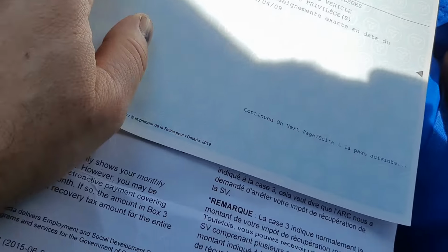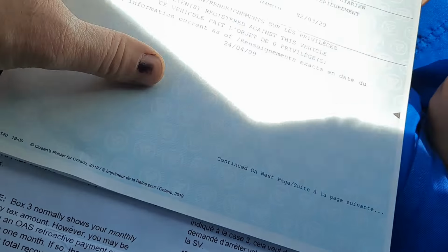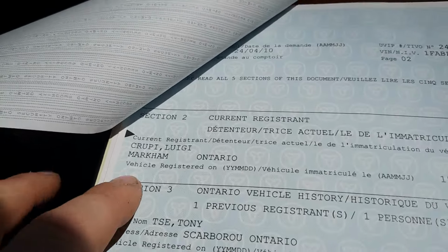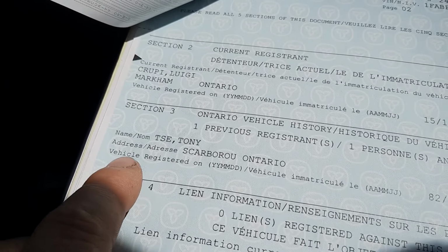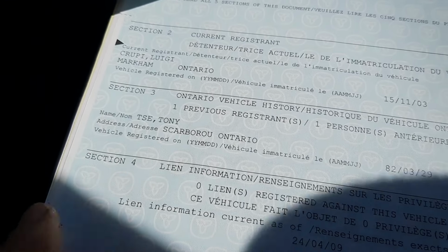All right, so we're taking a look at the owners. So this is, let's see, section 2, current registration, that's my father-in-law, Luigi. Section 3, previous, someone named Tony in Scarborough. So that is it, just two owners on the car.